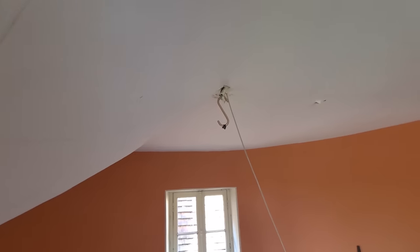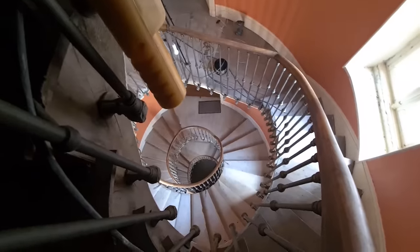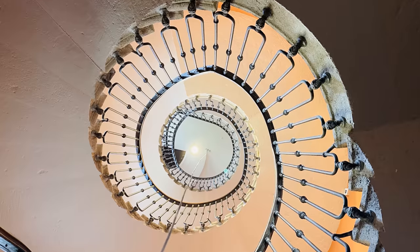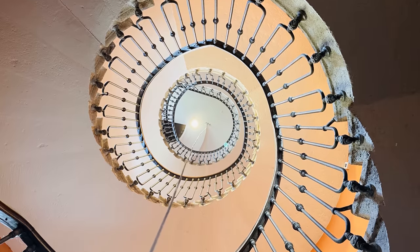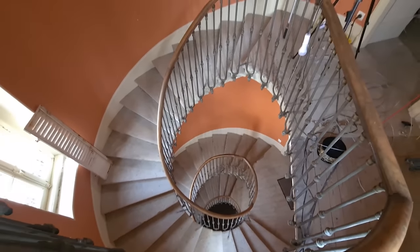And there's the hook at the very top that we're looking to connect onto. And my process for doing this, it's pretty dark up here, but hopefully my camera will pick up. You can see I've got a winch in place there with a steel cable going down through the ceiling. That will drop all the way down the center of the staircase, and that will stay there as a safety mechanism for the chandeliers to take the weight of them, as well as the chain.